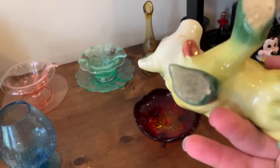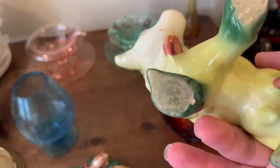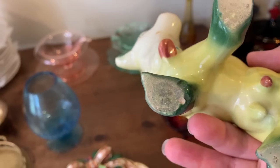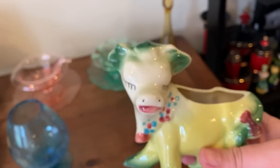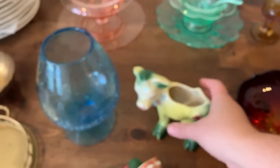Oh, you know what? Will you click on my screen? When I do this with two hands, then I can't. That maybe had a sticker there. Looks like it might have, but I'm not sure. She's got a little bow on her tail. She is really feeling herself. I love it. She's so cute.